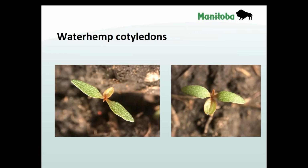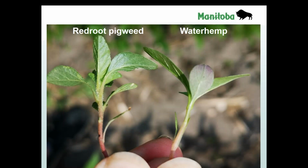Someone did suggest to me that the cotyledons were an easy way to identify water hemp. So these are two pictures of water hemp cotyledons that I've taken, and I just don't find that there's a consistent enough look to them to be able to use that. When they get a little bit bigger, as soon as you start looking closely, you can see that the red root pigweed has some fuzz on the undersides of the leaves and the stems, versus the water hemp, which is sparsely hairy at best and most of the time completely smooth. So very, very different in that. And so this was a nice picture to be able to provide.